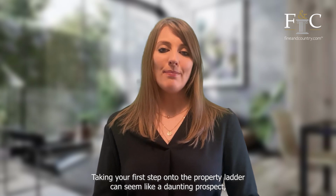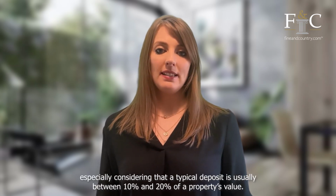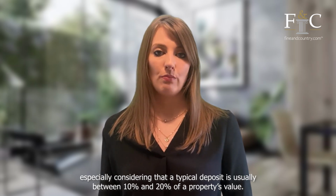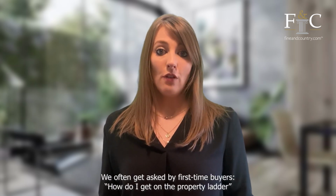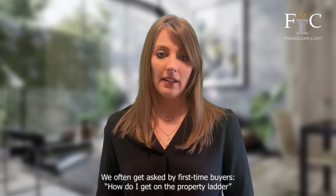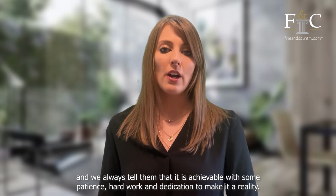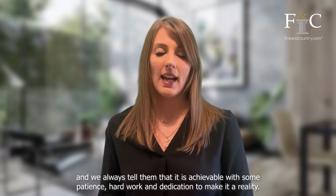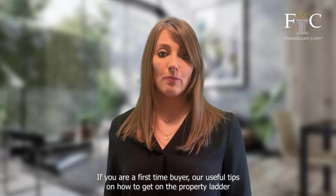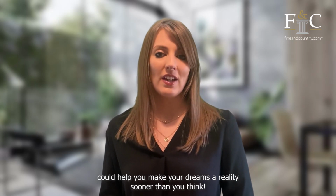Taking your first step onto the property ladder can seem like a daunting prospect, especially considering that a typical deposit is usually between 10 and 20% of a property's value. We often get asked by first-time buyers, how do I get on the property ladder? And we always tell them that it is achievable with some patience, hard work and dedication to make it a reality. If you are a first-time buyer, our useful tips on how to get on the property ladder could help you make your dreams a reality sooner than you think.